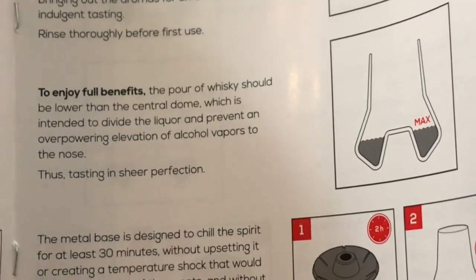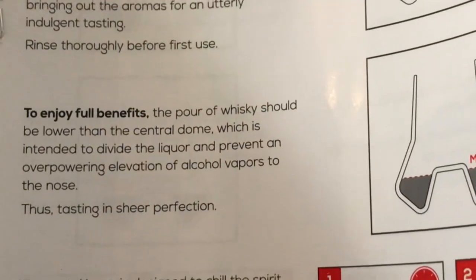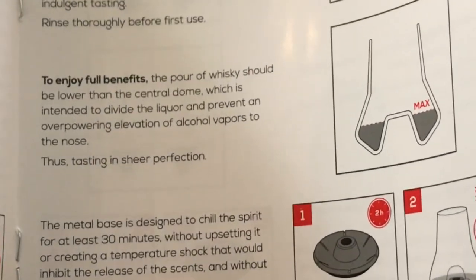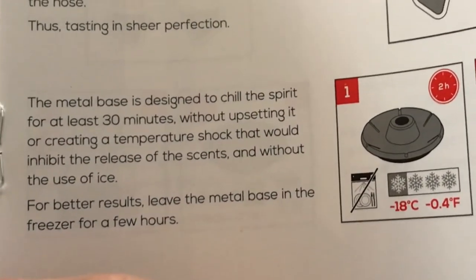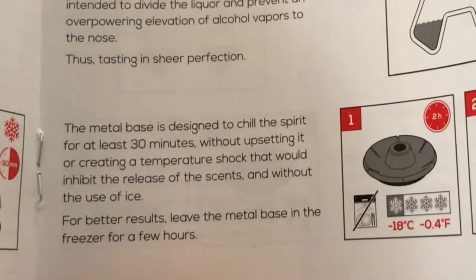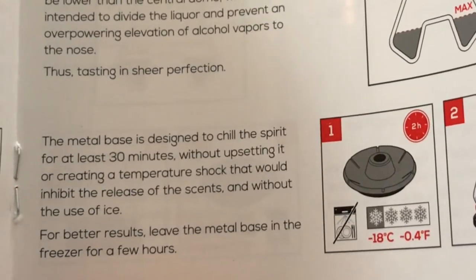To enjoy full benefits, the pour of whiskey should be lower than the central dome, which is intended to divide the liquor and prevent an overpowering elevation of alcohol vapors to the nose, thus tasting in sheer perfection. The metal base is designed to chill the spirit for at least 30 minutes without upsetting it or creating a temperature shock that would inhibit the release of scents, and without the use of ice. For best results, leave the metal base in the freezer for a few hours.